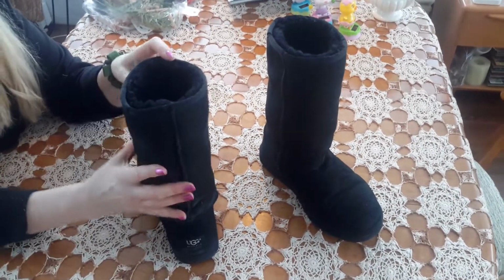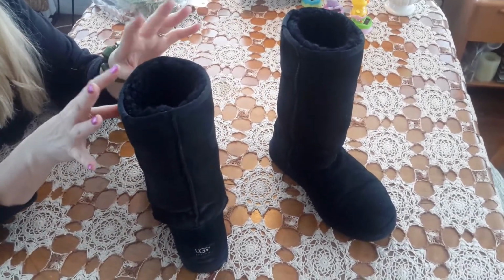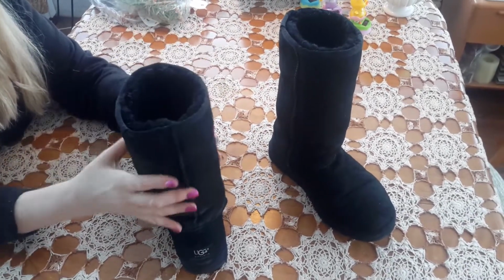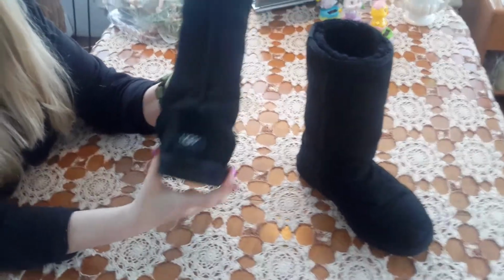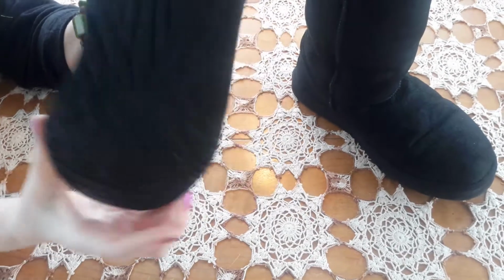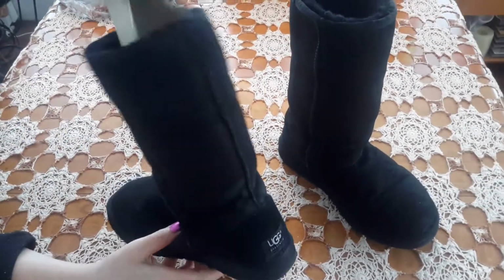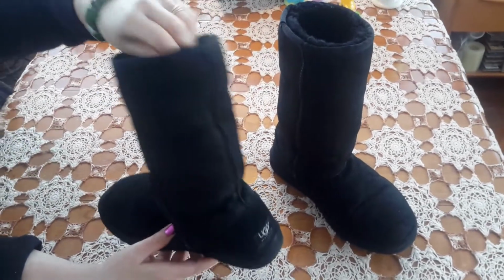I have a small thrift haul from Value Village. We went today and we donated some more stuff, so we got our card filled and we're able to get 30% off. I found these Uggs. They're real Uggs. They're like hardly used. They have these like foot thingers in them.